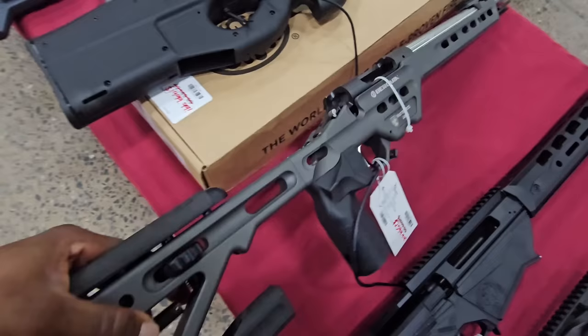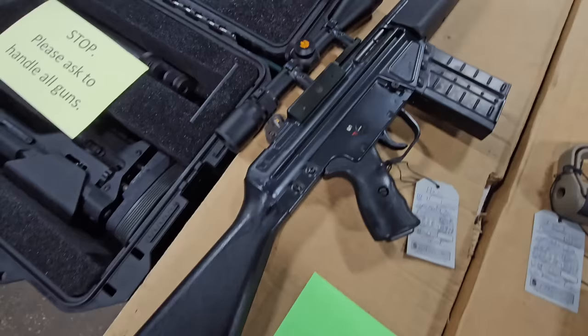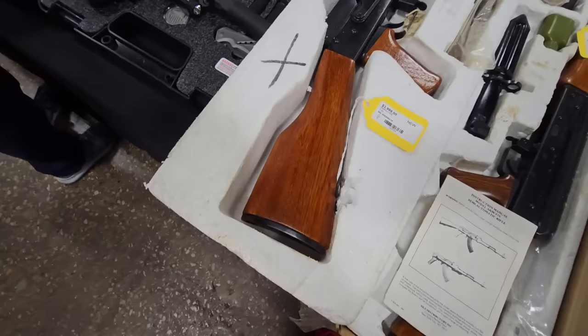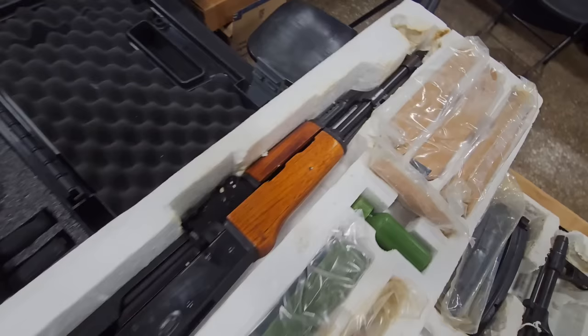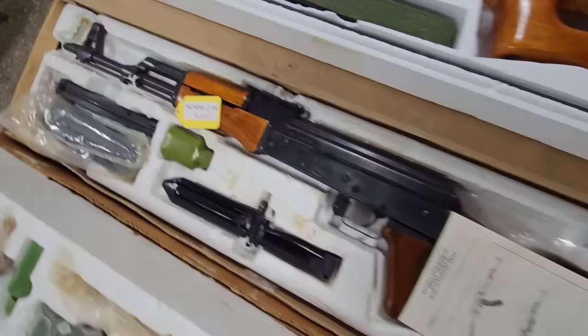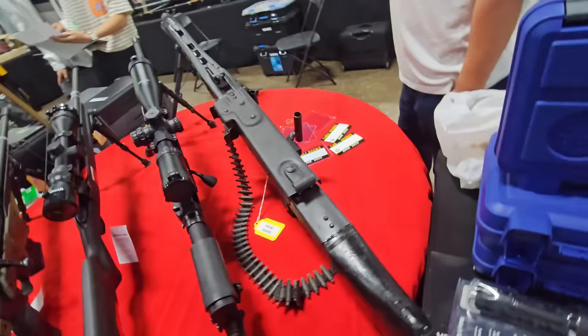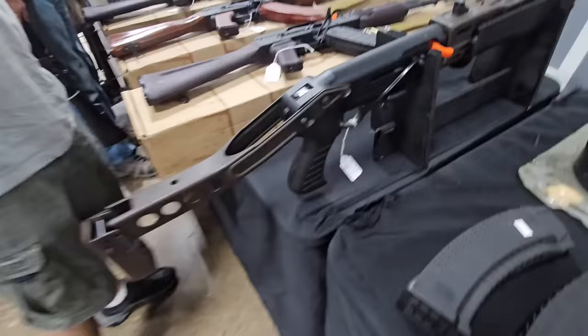Ruger 338 Lapua. Ooh, an original HK91. Oh, they know what they got there. You got a Norinco. Is that the old kit? Where do they find this stuff at? One's used. That is sick right there.